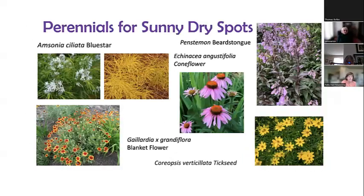These are some perennials for drier spots. The penstemon is a native. The purple coneflower, and Leslie, jump in here if I've got the wrong one, I think is the native one. And tickseed is a native one. There are many different varieties. They're hybrids, so you can. Jan: Yeah, the purple coneflower is a native, but it's not native to Northern Virginia. Okay, I get confused on that sometimes.